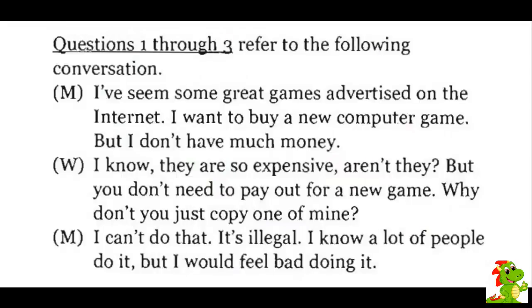I've seen some great games advertised on the internet. I want to buy a new computer game, but I don't have much money. I know. They are so expensive, aren't they? But you don't need to pay out for a new game. Why don't you just copy one of mine? I can't do that. It's illegal. I know a lot of people do it, but I would feel bad doing it.